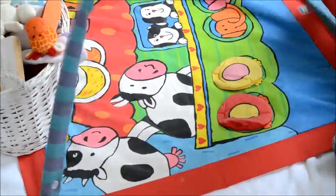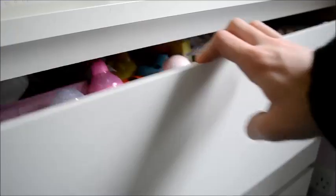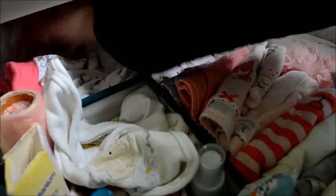This gives me time to tidy up from the morning, finish getting ready, and also get some work done.